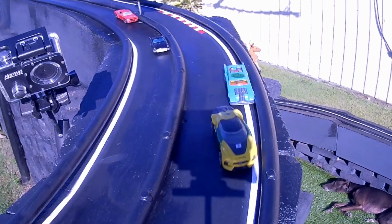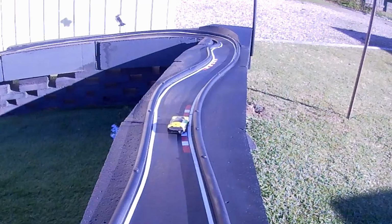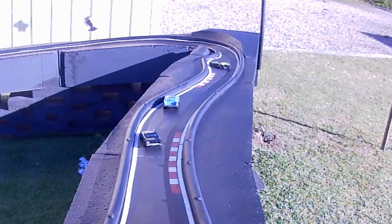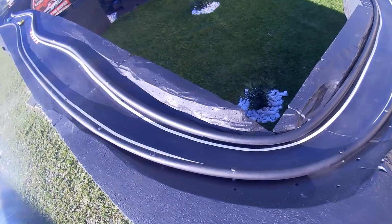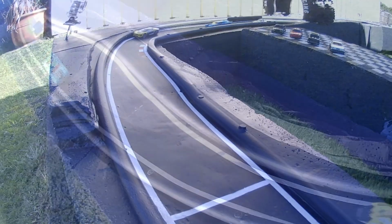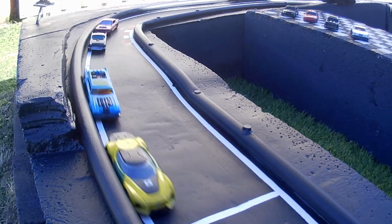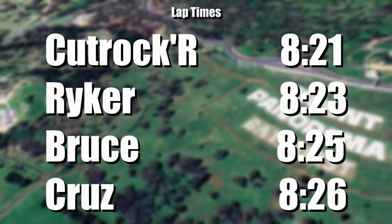Seriously cool. Well done there to Cut Rocker getting up the inside of Riker. And here he comes down. Gets that big sideways. Manages to keep it back under control again. Quite lovely done. Let's look at it from the other camera angle. Here we go. Look at him adrift there and just regains control again. And through Murray's... Man, look at... I can't get over how thin that is. Yep, well, it's working out alright so far.